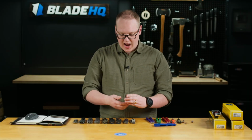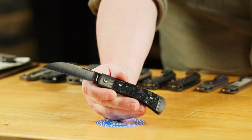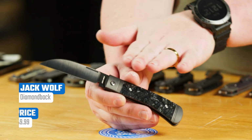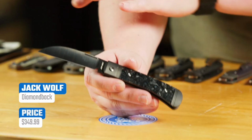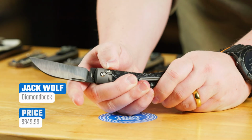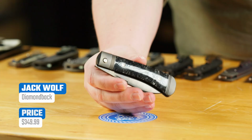Next up, new from Jack Wolf Knives, we have the Diamondback Jack. And Jack Wolf seems to be on a bit of a kick lately, doing not slip joints, but sort of these slip joint inspired front flippers with a little frame lock mechanism in here. So if I rotate this here, you'll see a lock, which I do appreciate because Jack Wolves spare no expense when it comes to the quality.